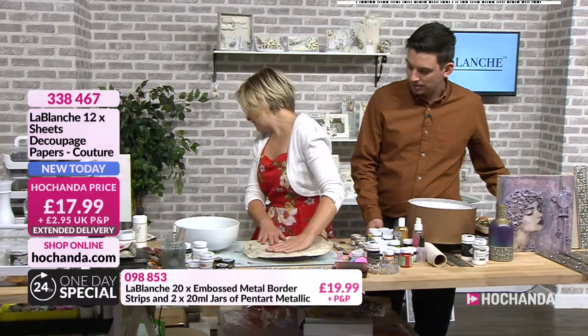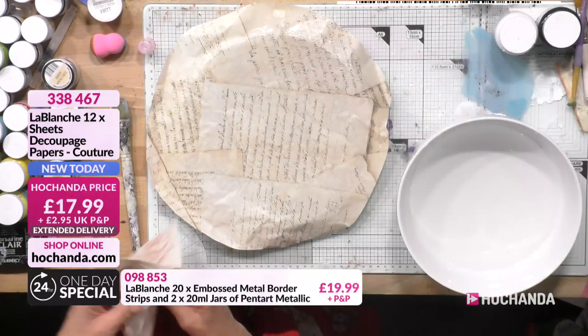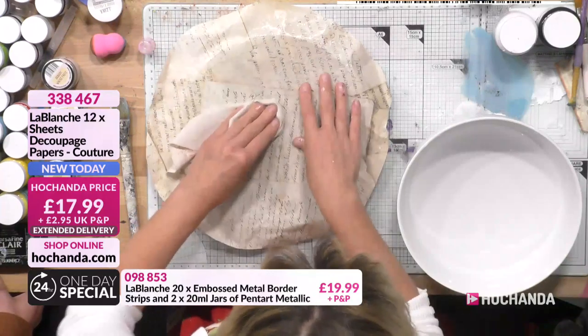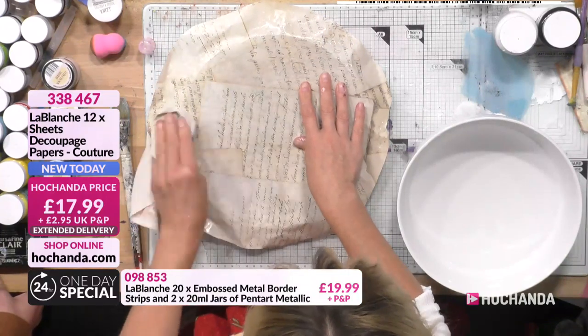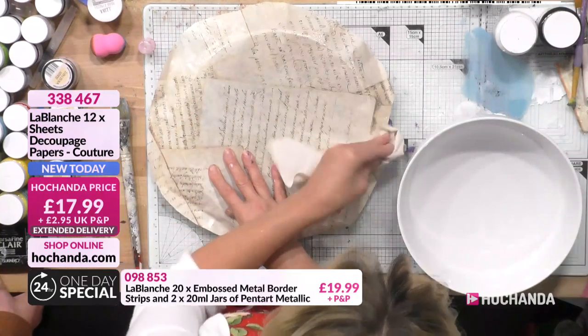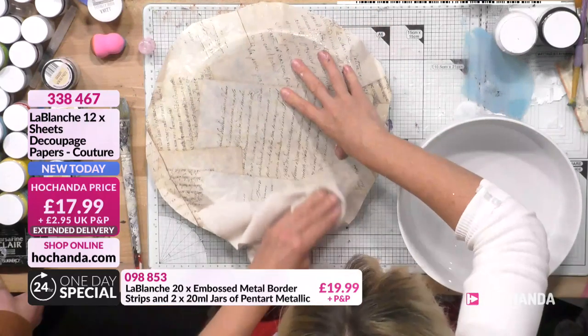I'm then going to get a cleanish cloth. I mean, it's not clean because I stamped on it last night, but that's fine. So, cleanish cloth, and from the centre, you just start pushing this out. You work from the centre because you're pushing out the air bubbles. You would think it would still tear when it's wet paper. It's paper. That is paper.